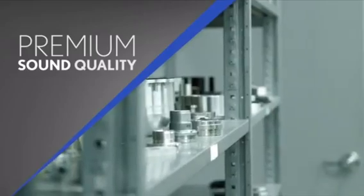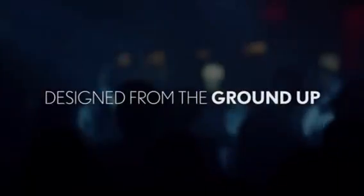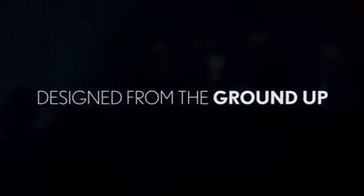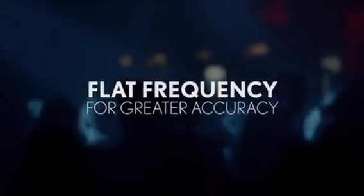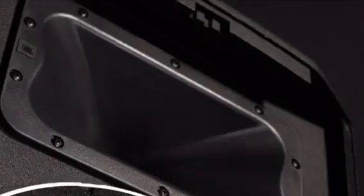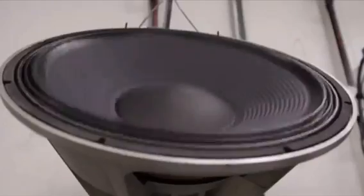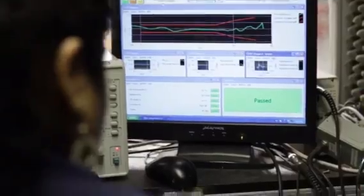JBL, sound quality is paramount. For 70 years, JBL has designed products from the ground up, utilizing some of the latest technology to create the highest performing system possible. With flat frequency response, low distortion, and high power handling as goals. Each component and complete system go through rigorous precision testing to meet the highest standards.